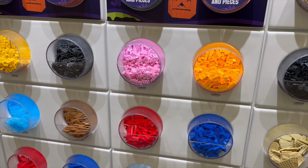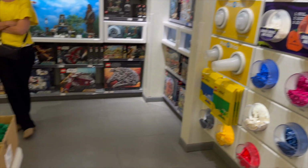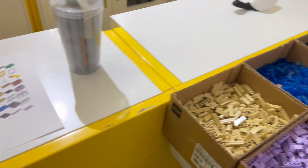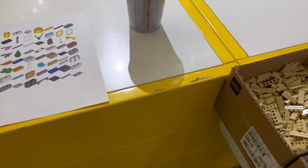It was a lot of Halloween pieces, a lot of leftover pieces, some great tiles, plates, bricks, you name it. But as I turned around on the sheet, you can see, and we'll go over some of the different pieces. There were so many awesome masonry bricks.